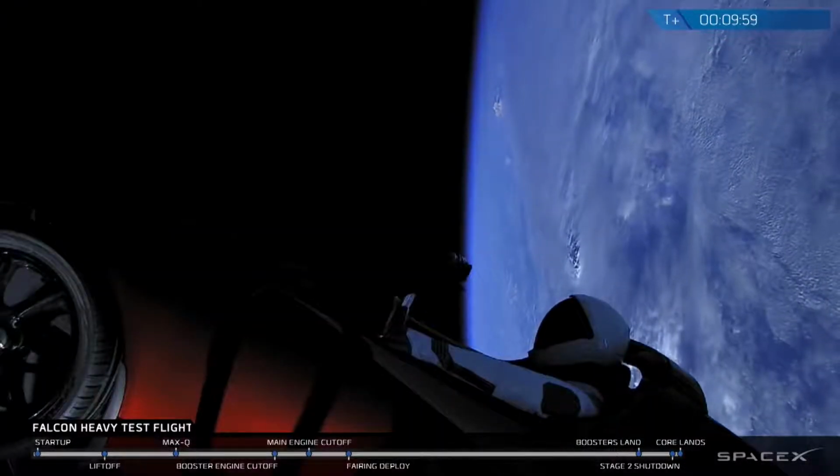Meanwhile, the other two landings, those were absolutely gorgeous. Meanwhile, the second stage is continuing its trajectory towards Mars. It's all looking good there. John, come give us a recap of the full mission. Well, if you could hear all that cheering, it was an outstanding test flight of the Falcon Heavy.